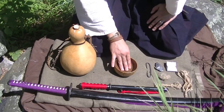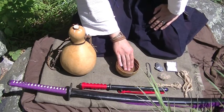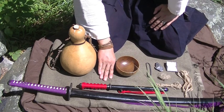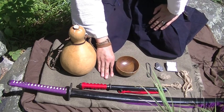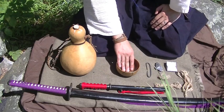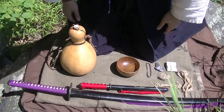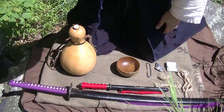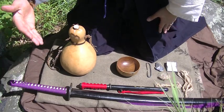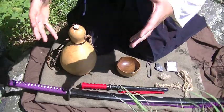There are some records from the Edo period in recruitment papers where the general rations for military were rice and beans. So they would probably be carrying also a type of rice and beans in there to be able to eat along the trail if they're traveling, or during a battle, or when there's a cease in a battle.